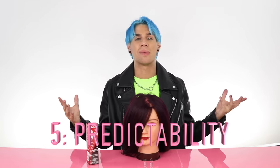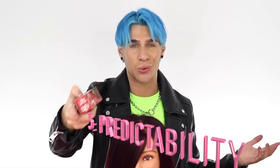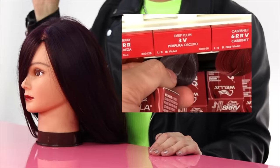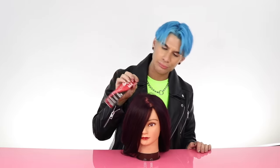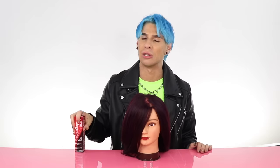And lastly, predictability. Did it come out the same as it showed on the box? Well, it didn't show you on the box, but it had a swatch, which I'll show you in this video. It said 3V. This is definitely level 3, kind of level 4-ish, and it's definitely violet, so therefore, I'm gonna have to give this a 5 out of 5, because it is looking very violet and looking level 3-ish. So therefore, you get a 5.